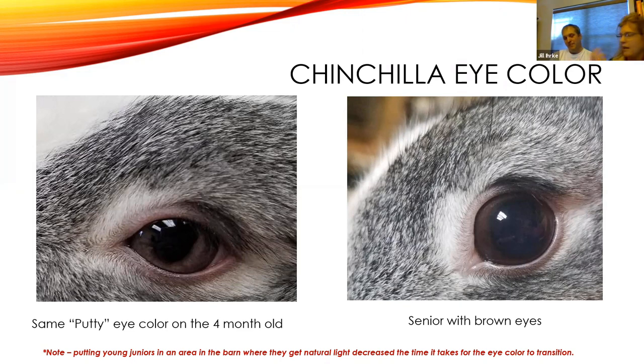But I don't think we have any blue-gray seniors in eye color in our barn at all. I don't think we've had one in quite a while. We'd have to look, but I don't think so. Like I said, they all end up turning brown, so that's so rare.